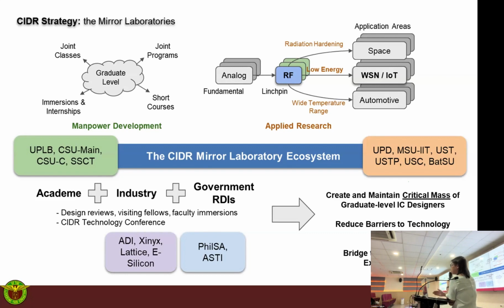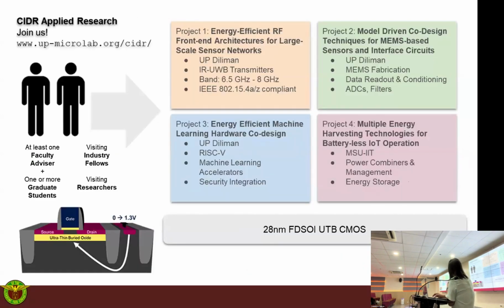So this is an opportunity for the industry, other academic institutions, etc., to also see the circuits that our researchers are doing. So CIDR is actually composed of 4 component projects. So hindi na updated to, 22 nanometer. And these research projects, 3 of them are actually hosted here sa UP Diliman, project 1, 2, and 3. While the last one, project 4, is actually implemented by MSU IIT. So parang yung core na CIDR na network is UPD and MSU IIT.